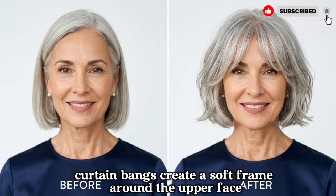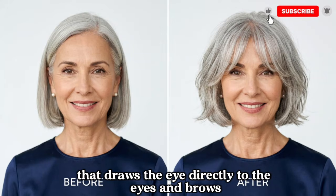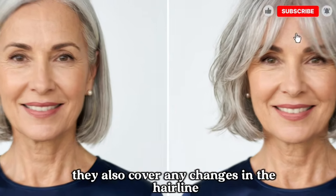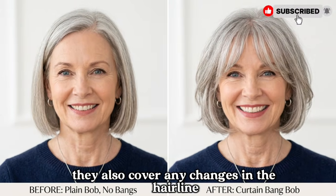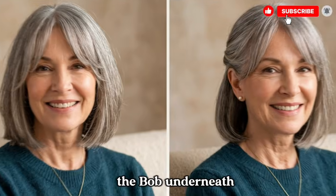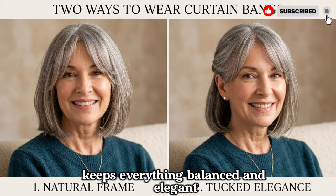Why it works: curtain bangs create a soft frame around the upper face that draws the eye directly to the eyes and brows, which are some of the most expressive and youthful features. They also cover any changes in the hairline or forehead area that a woman may feel self-conscious about. The bob underneath keeps everything balanced and elegant.